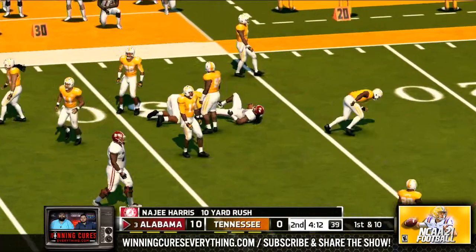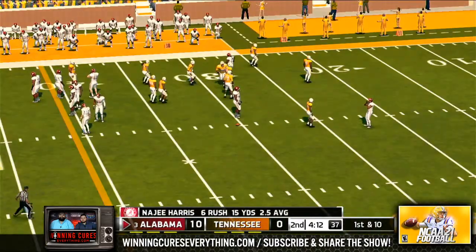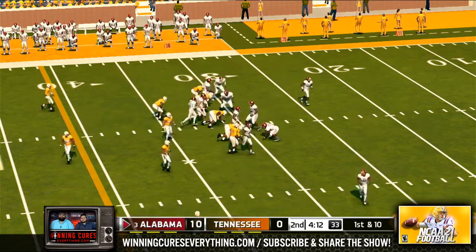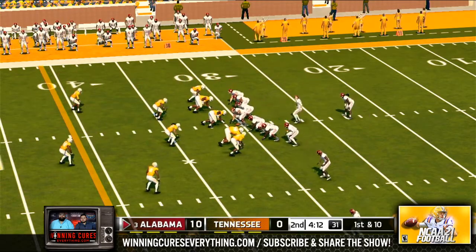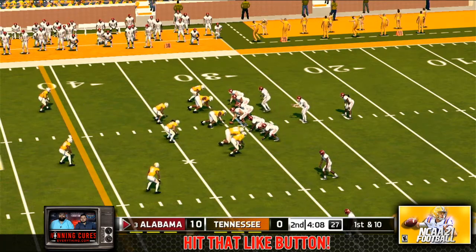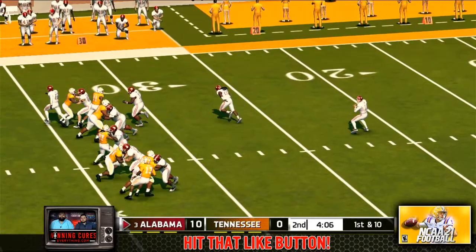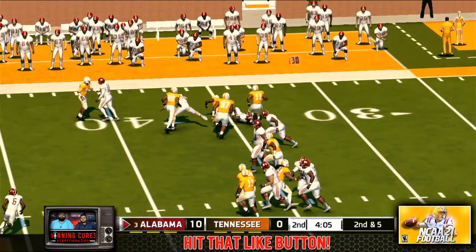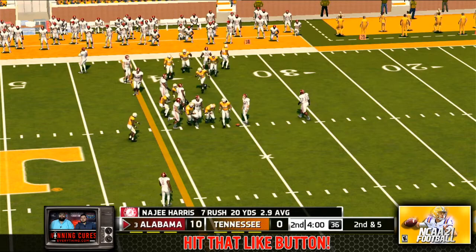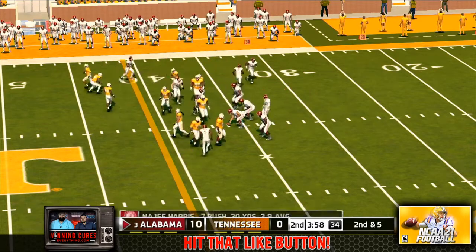Makes it out to about the 30. It's great when a running attack comes through for the first down like this. It makes an offense so much more versatile. Nice run there. That's good for a gain of 5 yards. That brings him second and 5.